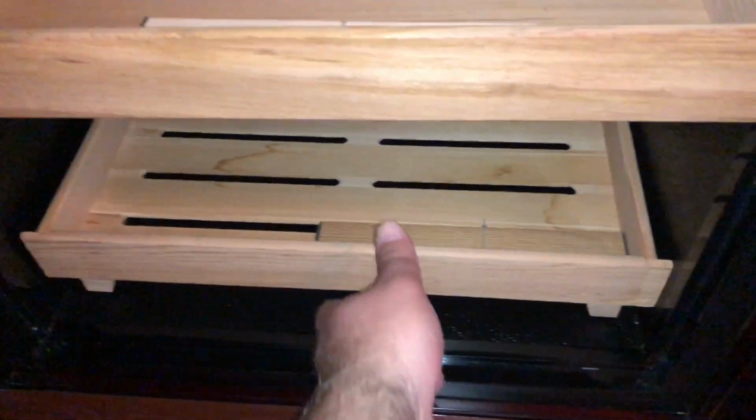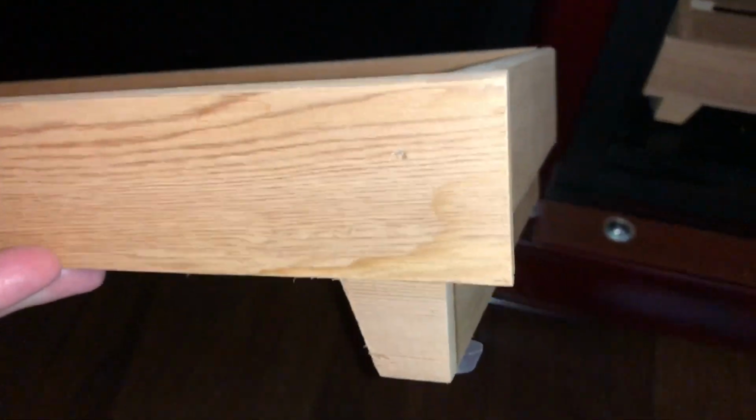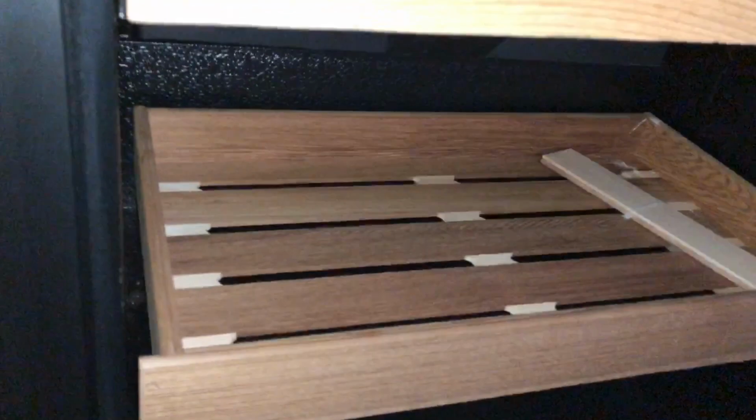Add it in small amounts. Okay, so let's find the reservoir here. I have no idea what it looks like. I haven't taken any of this out yet. So the bottom shelf is not on sliders, it's just on standoffs with rubber feet. The bottom shelf here is not full depth compared to the other ones. It looks like maybe 4 or 5 inches shallower. Nothing I see there. Let's try this side.